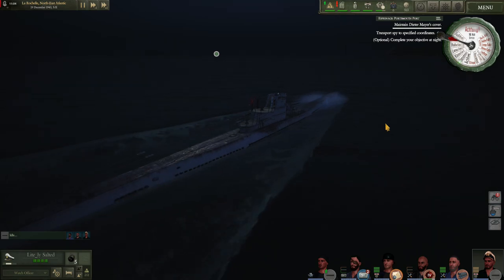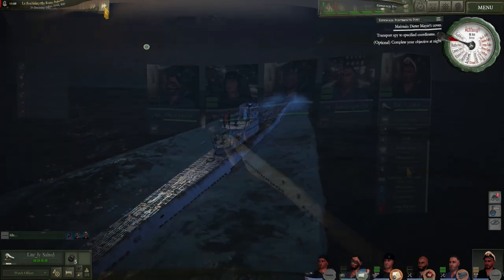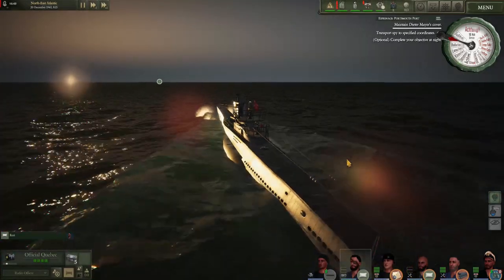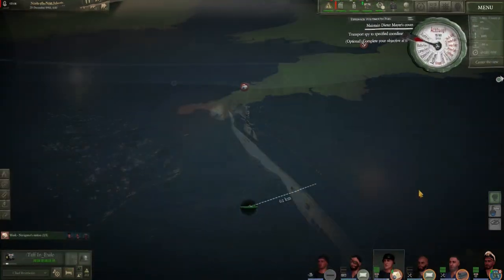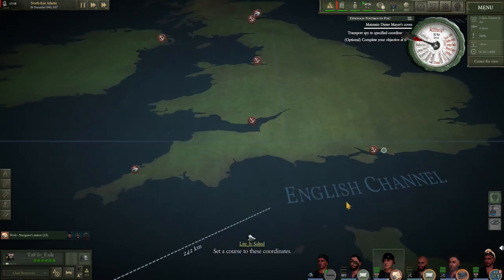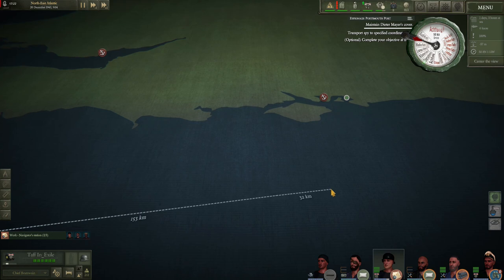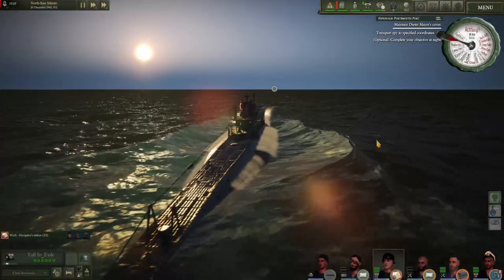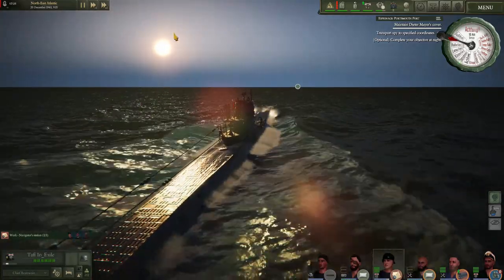Alright folks, I'm going to go ahead and throw in some time compression, and with any luck, we'll see you off the British coast. Alright, and here we are in the English Channel. Beautiful sunrise on the U-boat. Okay, so our objective is fairly deep into the channel itself. We'll go ahead and lay in a course to approximately this area, and then we will reevaluate as to whether or not we can get there under the cover of darkness to complete our optional objective.